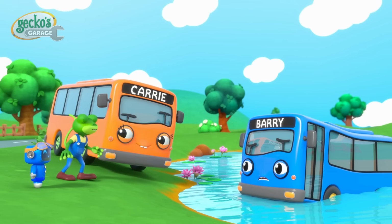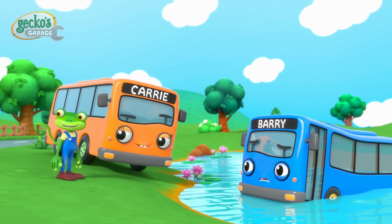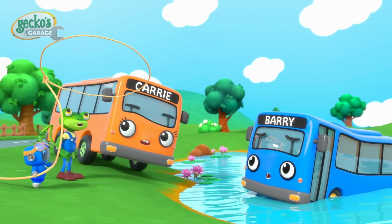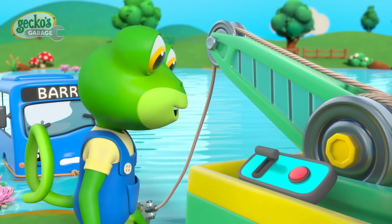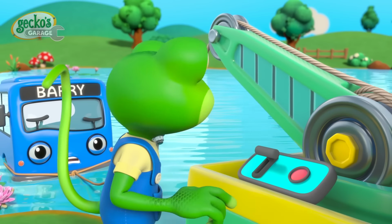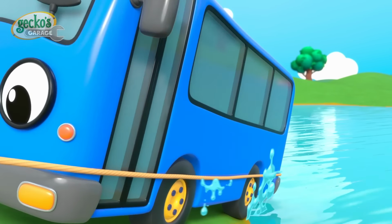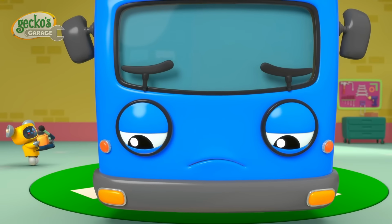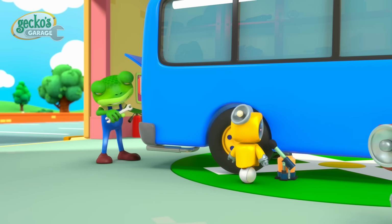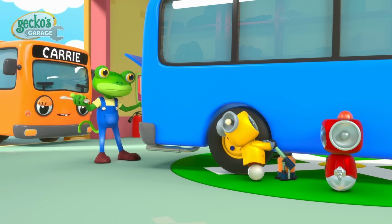Don't worry, Barry. We'll soon have you out of there. Blue? Yay! Let's get you checked over. That's strange. Your engine won't start.